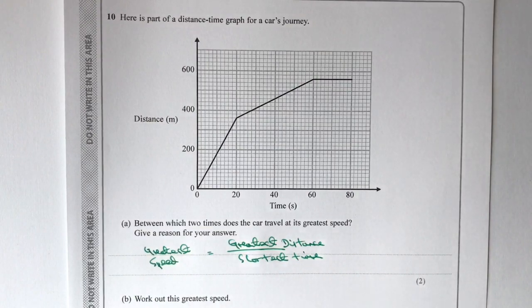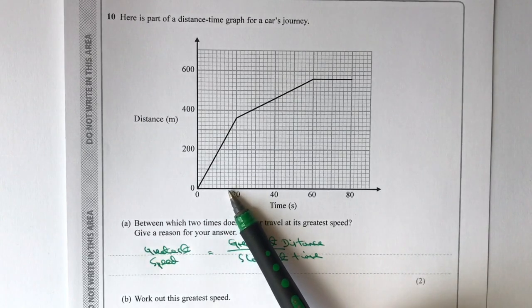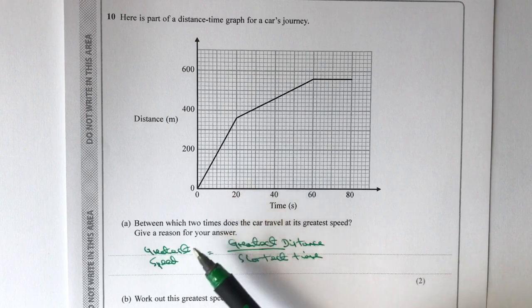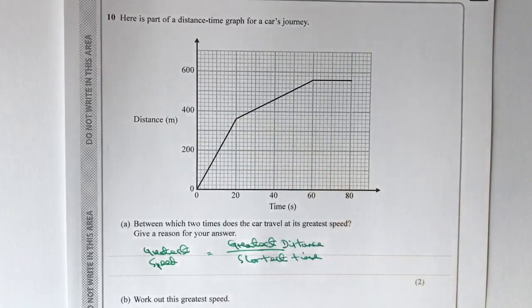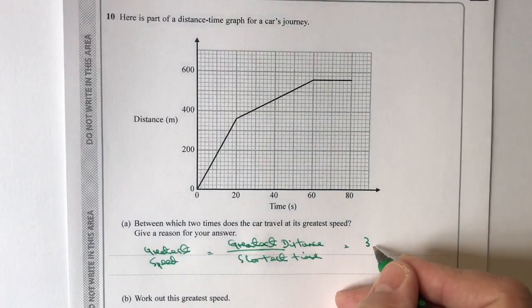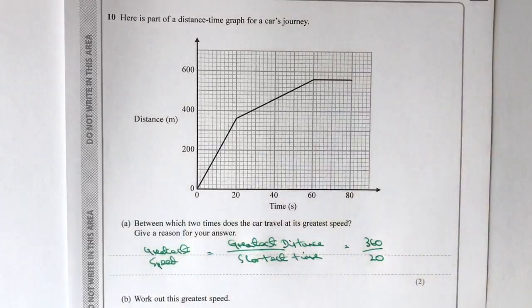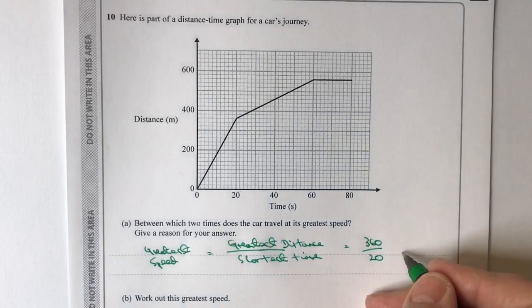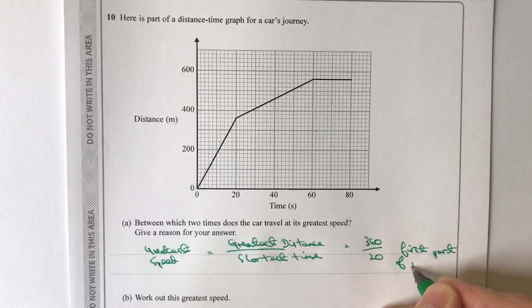If we look at the first part of the journey here, then he or she has only taken 20 seconds, but in that time has achieved 360 meters. So it's going to be 360 over 20. That would be the first part of the journey, and that would answer this particular question.